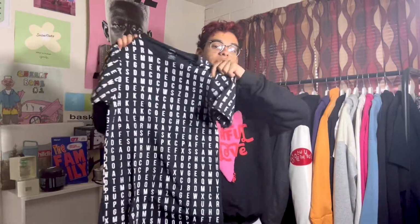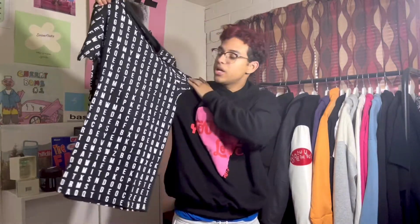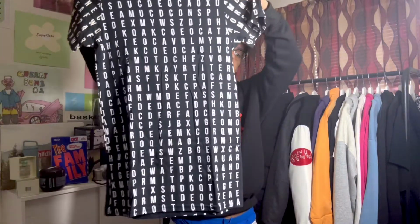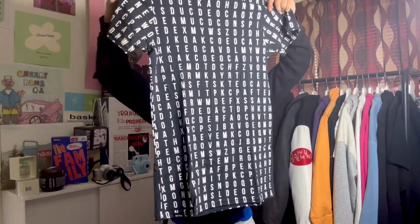Right here is the crossword tee. I wish this neck was a little bit tighter because I would definitely still be wearing this. It's elongated because that was the style back in the day. And if you look at this pretty closely, or not closely at all, depending on if you have good eyesight, you'll definitely see some words in here. So it's an awesome tee. That's gonna be it for the t-shirts. Now let's get on to the hoodies.